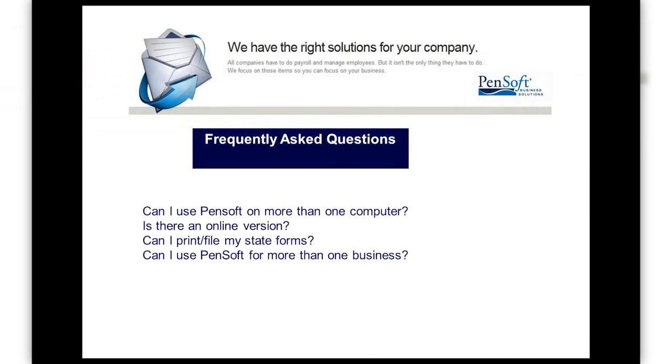So these are some frequently asked questions. Can I use Pensoft on more than one computer? This question is asked because at many organizations, more than one person may need to do payroll, or if there needs to be a backup person. And so the answer is yes, and typically what would happen, your data would be on a server or network so that if it's installed on multiple computers, everyone can access the same data.